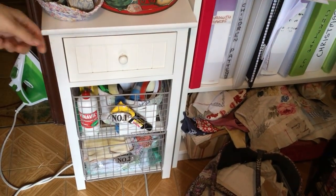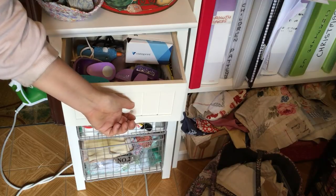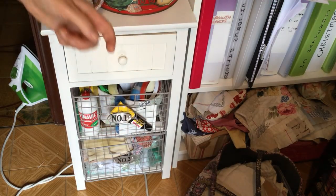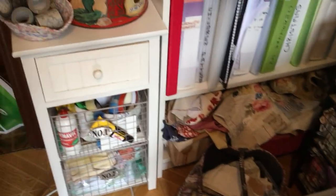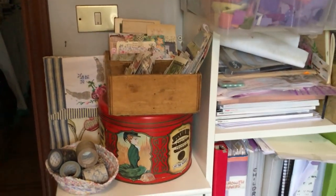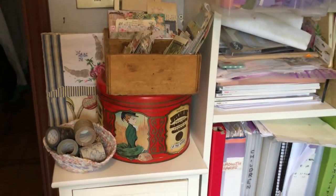And I can't remember what I put in this drawer. What did I put in here? Oh, just random things like that. So hole punches, and I don't have many of those sorts of things. And then down on the bottom in those baskets, they're all unfinished projects, haha. Okay, and then I have that beautiful tin that my mother-in-law gave me, and my old box. There's some tags and things that I made, and my planner, and some washi tape.